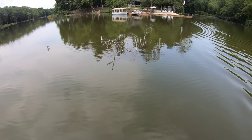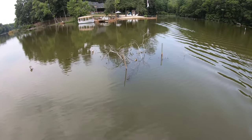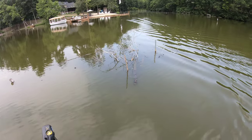So stay tuned. Let's get it. Here's the brush pile here. This is what the brush pile was, but it all sunk down. So we're gonna add some more brush to it.